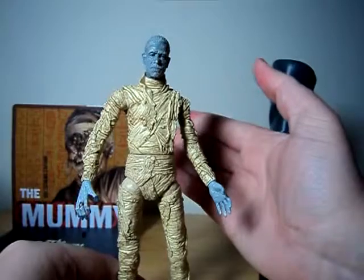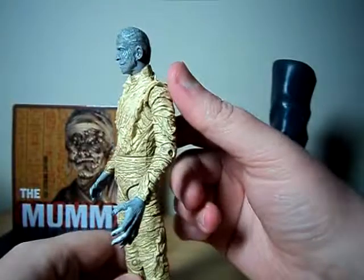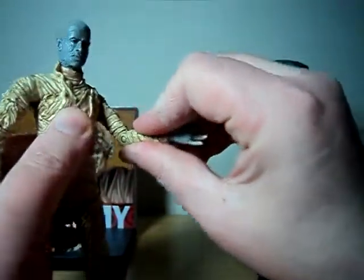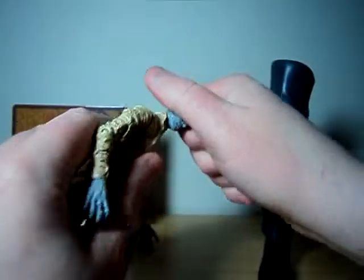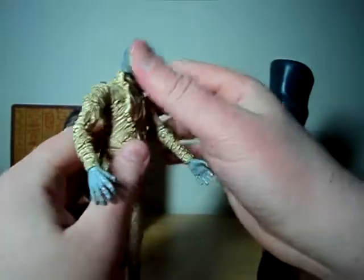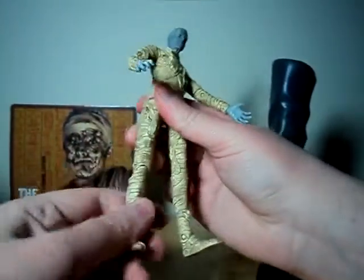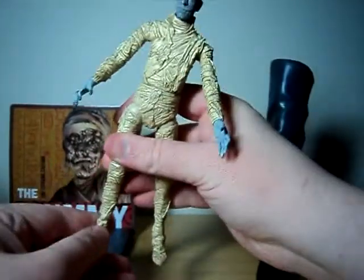An all-around nice figure, I suppose. Not a ton to say about him. Same general articulation as the other ones in the line, with a point of rotation at the wrist, single joint elbow. The head will rotate down at the neck, if I can ever get it broken in. Oh, there it goes. Waist. And the leg has the ball joint. Knee, single joint. Ankle, single joint.